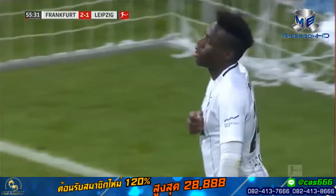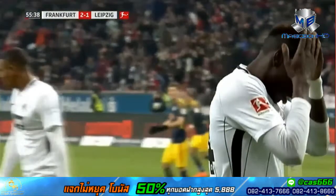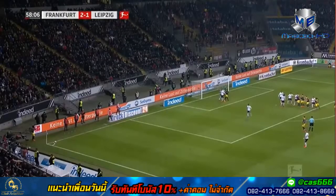Well, he'll feel as though he was right taking it on first time. I just wonder if he could have taken half a touch just to control it and then guide it in one of the bottom corners. He probably felt as though he had to take it first time because the defender was closing him down. Lovely skill.